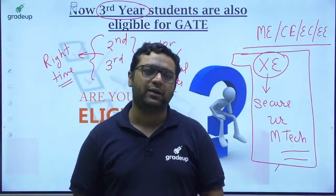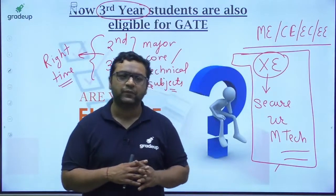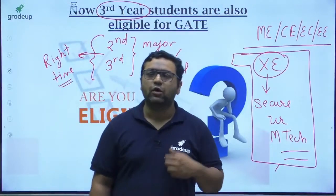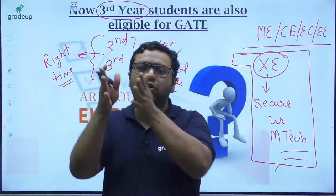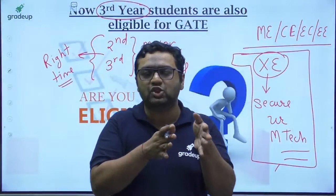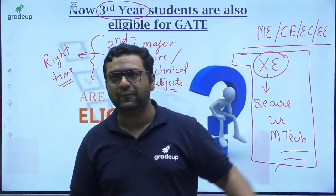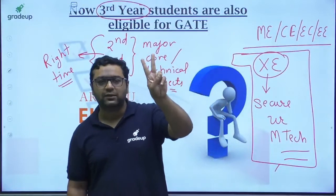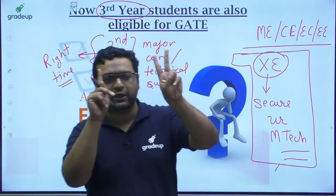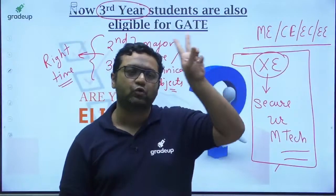Vaibhav, the XC paper is the engineering sciences paper. Basically, in the XC paper, for mechanical students, you can give two GATE papers. One is from the ME branch or the P&I branch, and along with that paper you can go for XC as well. In XC you need to go for only two technical subjects, engineering mathematics and aptitude. So in place of doing the complete mechanical syllabus, you can go for two subjects.